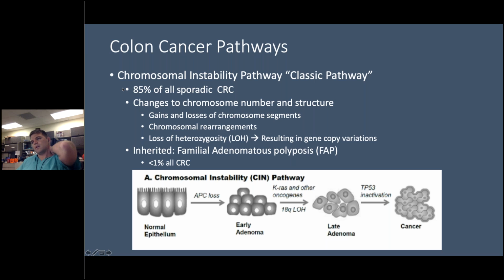80% of all sporadic colorectal cancers end up going through this pathway. This pathway incurs changes in the gross structure of the chromosome, where it gains and loses large segments of the chromosome. Large segments of the chromosome are rearranged, and then eventually they lose the heterozygosity of the chromosome, resulting in multiple gene copy variations.